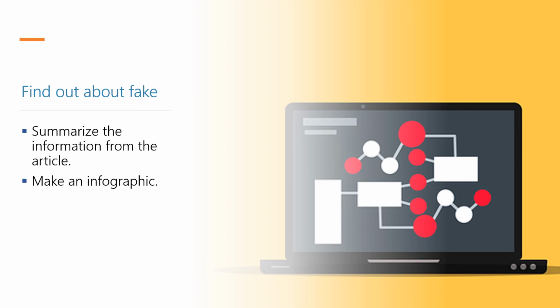Once you've opened up the article, you'll need to take notes, because in the end, I'd like you to summarize the information from this article and make it into an infographic. Before you pause the video, or fast forward to the end, you'll see a rubric about what to watch out for before you hand it in to your teacher.